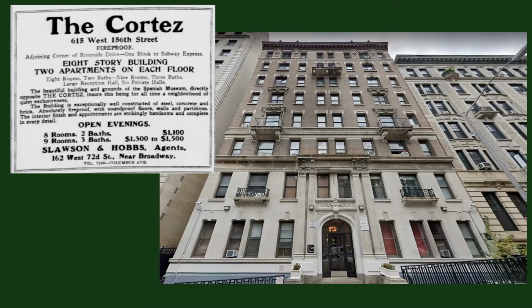In the ad, they talk about the quiet exclusiveness of the neighborhood, and that it was a steel, concrete, and brick construction. Again, it was considered fireproof. This was really important, both in these 6-story buildings and particularly in those taller 10 and 11-story buildings on Riverside Drive to assure people that the building was fireproof. And again, you can see there are no fire escapes on the front of the building in this particular case.